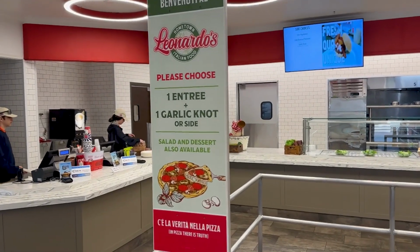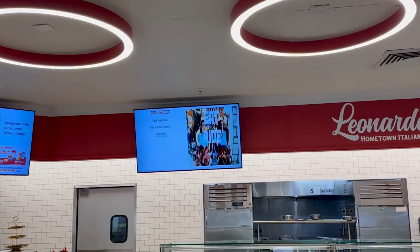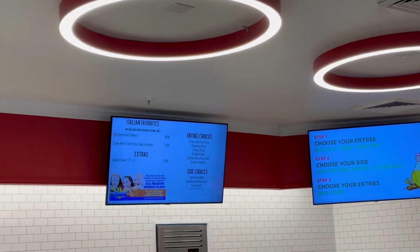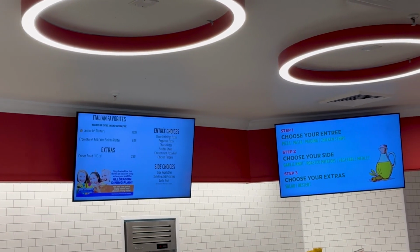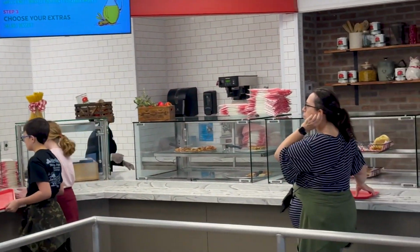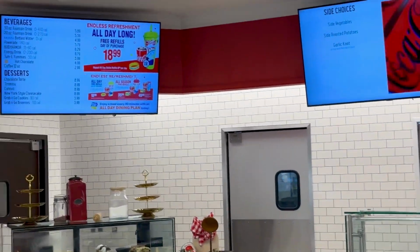Obviously Italian pizza, like calzones and stuff like that, but I've heard it's pretty fresh. One entree and a garlic knot. I heard the garlic knots were super good. Side choices. Entrees, here we go. Pizza, stuffed shells, chicken tenders. All right, it looks pretty tasty. Might have to come back and check it out. I've heard good things though, so I think it's worth a visit.